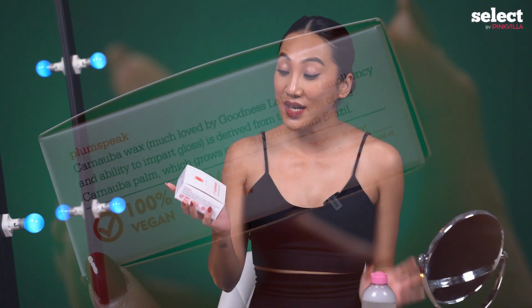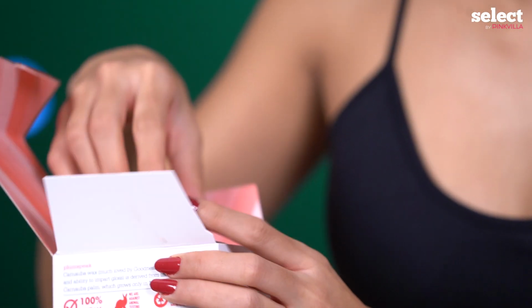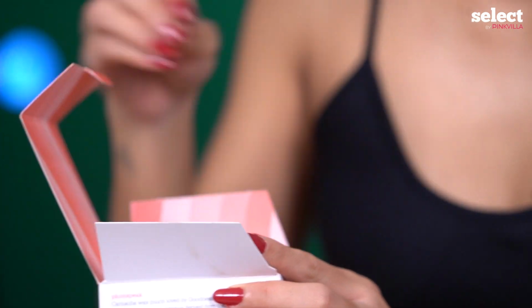So I will be using the Plum Balm on the right side of my face and the Garnier Micellar Cleansing Water on the left side of my face, so that it'll be easier for me to compare which one works best as a makeup remover. So first off, I'm gonna try the Plum one because I'm really excited to use this one.